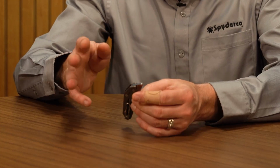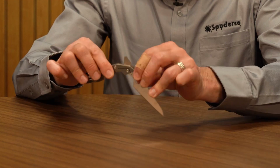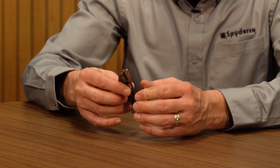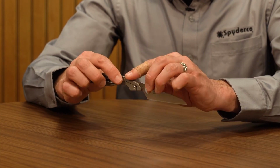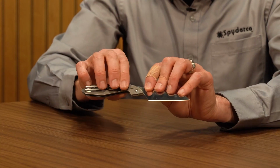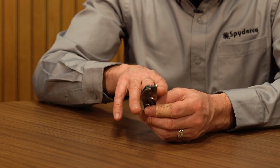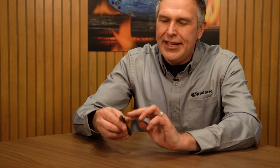So when I started thinking about doing something in the non-locking design realm, I wanted to do something that was more than just this plain old friction folder. And realistically, the lock bar, or basically the leaf spring with the retaining ball detent, really appealed to me as something that could still be in the same knife construction realm, but made a little bit differently.